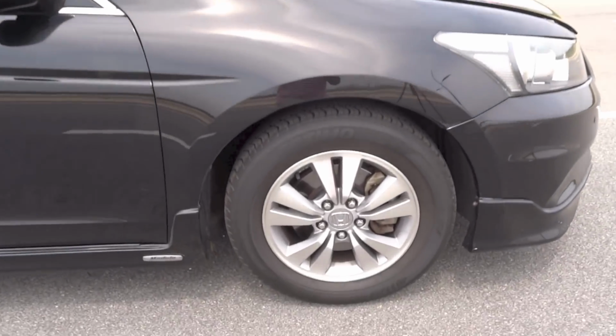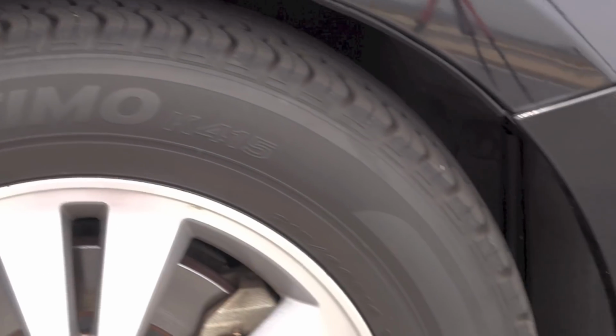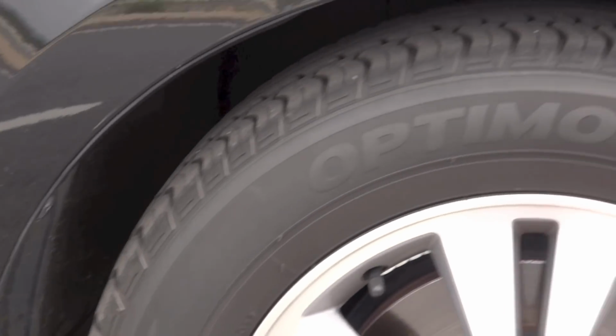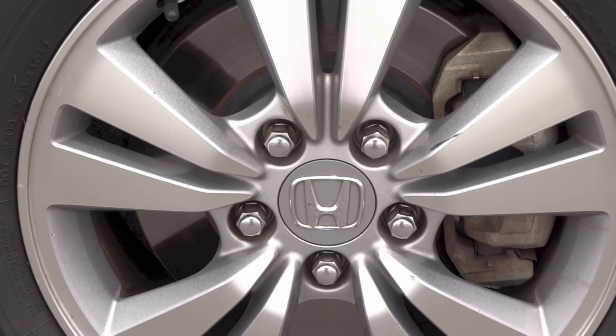16-inch twin spoke alloy rims with 215/60 R16 tires are fitted to the Accord 2.0. The front brakes are ventilated discs, while the rear brakes get solid discs. The suspension is made up of double wishbones up front and a multi-link setup out back.